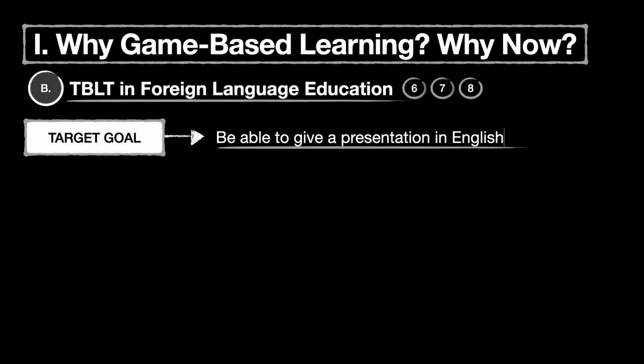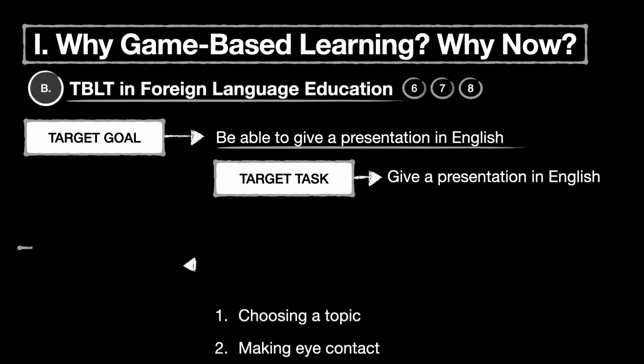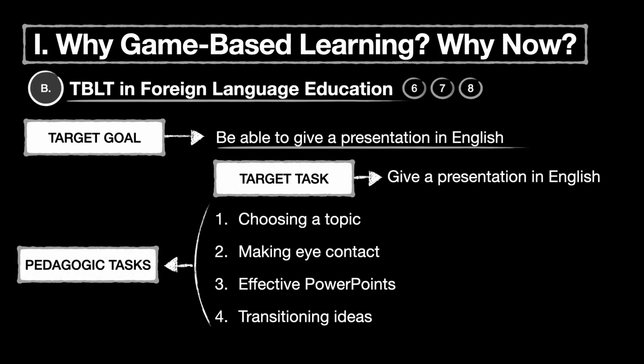TBLT essentially makes use of activities to train students to conduct tasks in the target language. When designing a TBLT curriculum, the instructor will choose a real-world or otherwise reasonably authentic goal to work towards, then create a target task. Then create a series of pedagogic tasks that start as simplified versions of the real-world target task and increase in difficulty. By the end of the curriculum, the students should have developed the linguistic skills to interact with the target goal in English. Game-based language teaching mirrors this process.